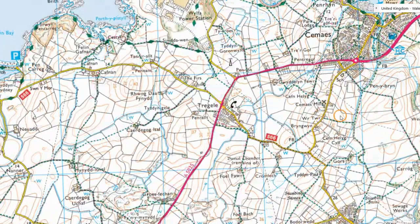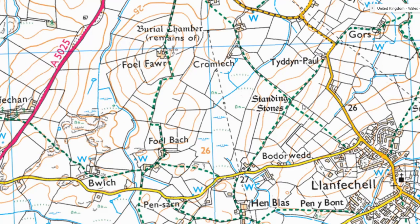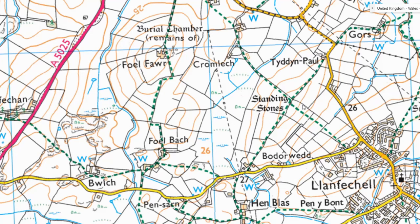Now, I need to apologise for something I say on the commentary about these standing stones. I actually state that this site is the only place on Anglesey where there is more than one standing stone in one location. It's not actually the case, because we looked at the standing stones at Penrhos Feilw in a previous video, which is a pair of stones. But this is the only place on Anglesey where there are three stones.